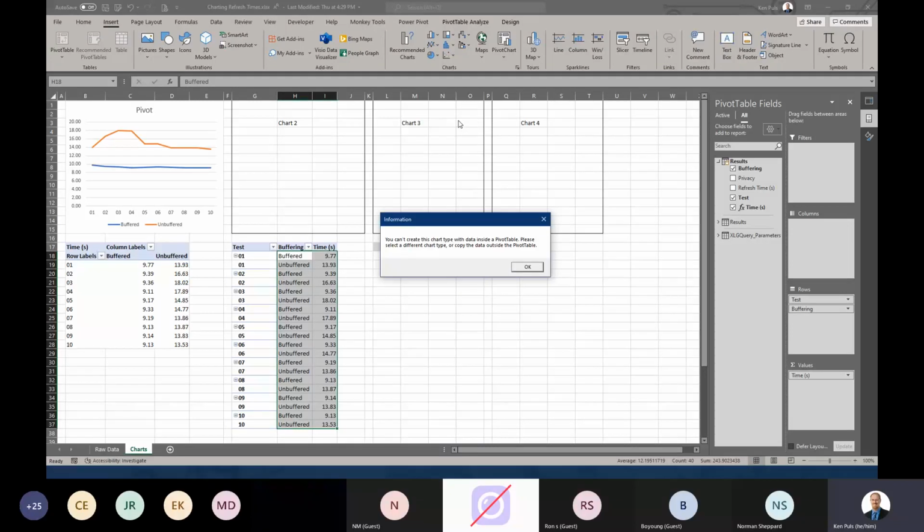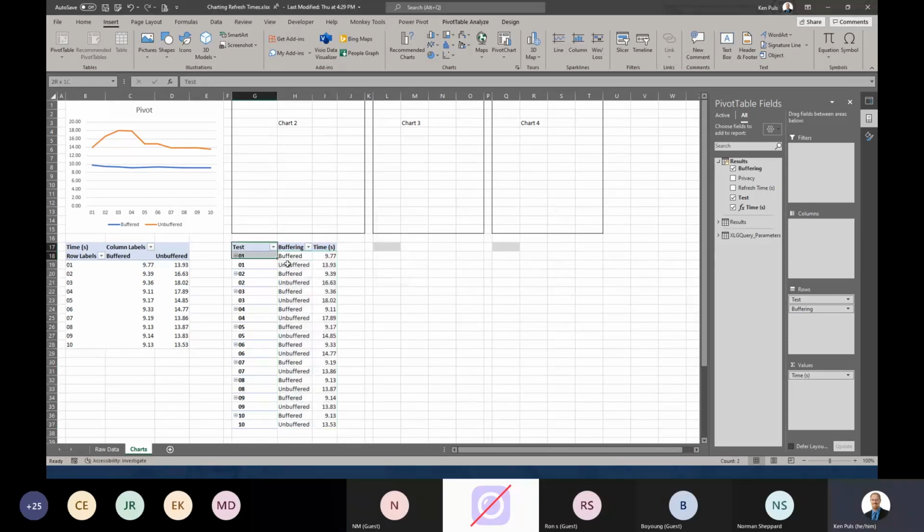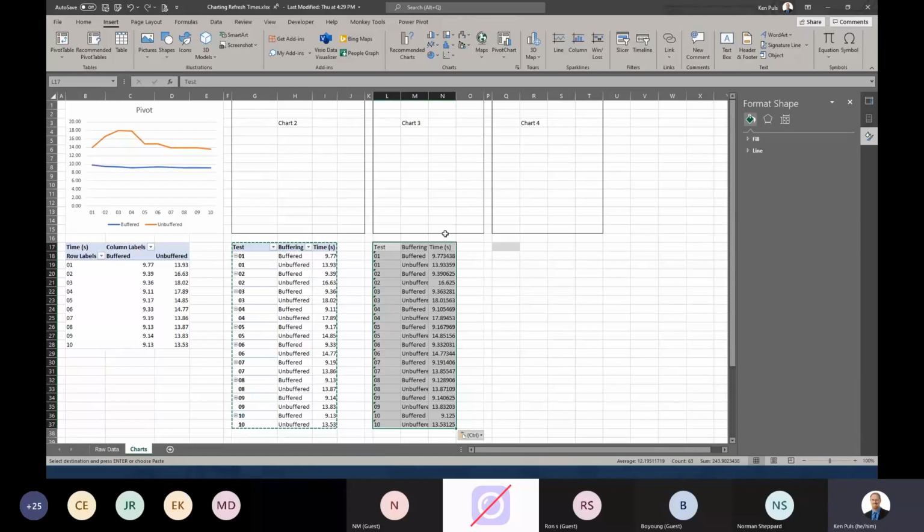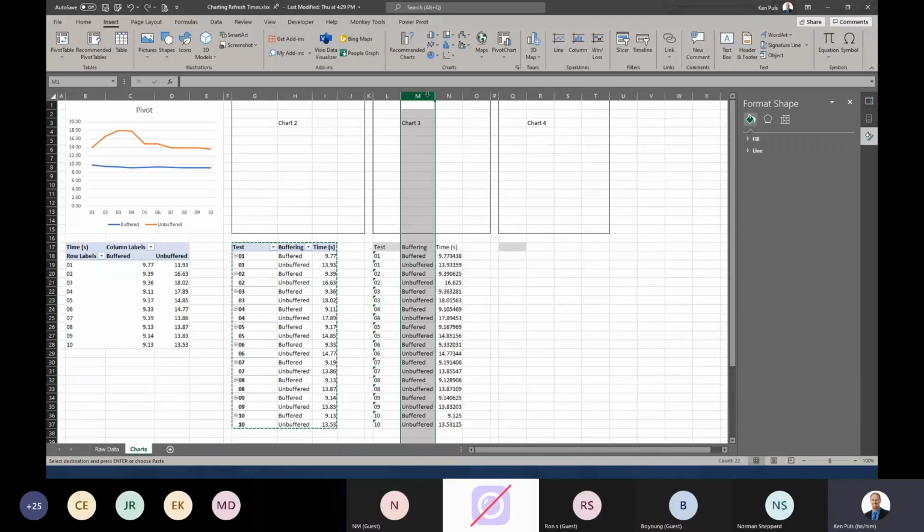Thanks, that's super helpful because I was going for a box and whisker chart. I don't really want a column chart or a line chart or anything else. I want this chart. Or here's a helpful suggestion, copy the data outside of the pivot table. So you know what? Let's try that first. So we'll go and we'll grab our table, Control C, right click, Control V. All right, cool. We've now got our data here. There we are, all of the same data, no big deal.